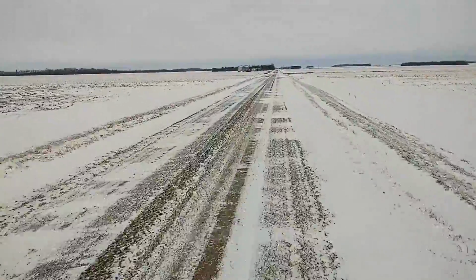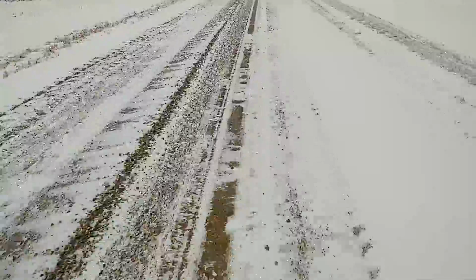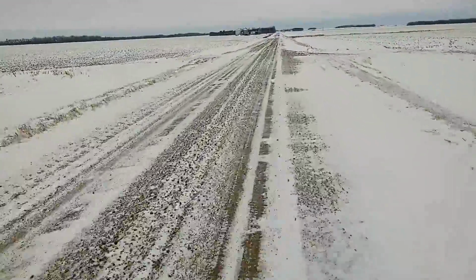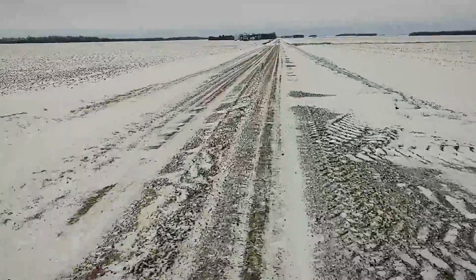Oh boy. This got cold in a hurry. I'm getting up on the RPMs, 4380. Okay, don't want to go too much. At least we have the wind against the cooling fins this time.